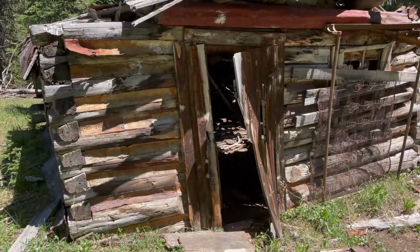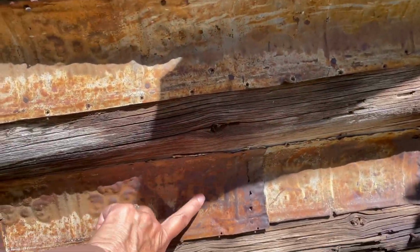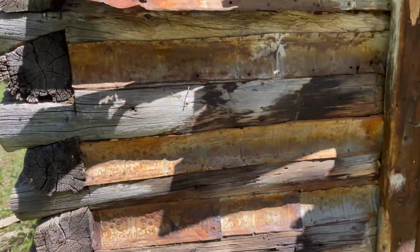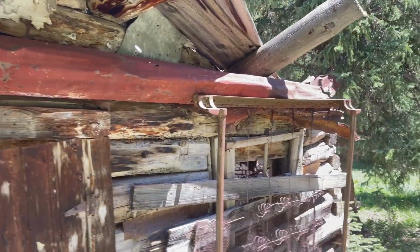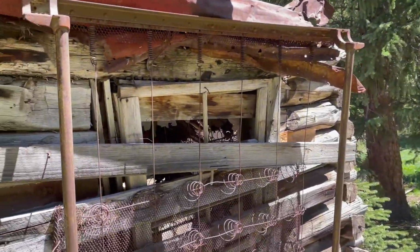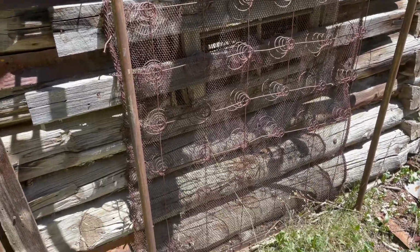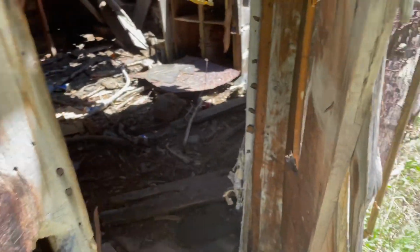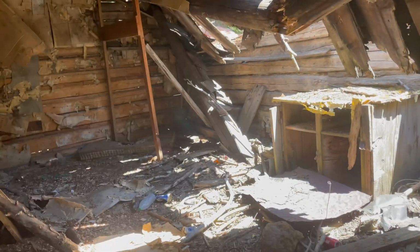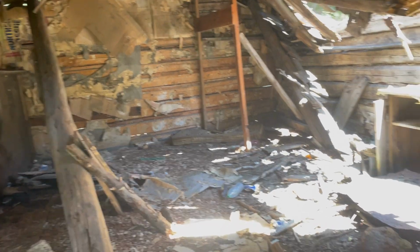Been having fun wheeling out here today. Look at this, the metal that is in between the logs. That's so cool. Some kind of metal on the header right there. I don't know if that bed frame is holding the cabin up. It's not doing a very good job, that's for sure. We'll just take a peek in here. It's kind of messed up. I'm not going inside because it's not safe, but I love this old stuff. This is so cool.